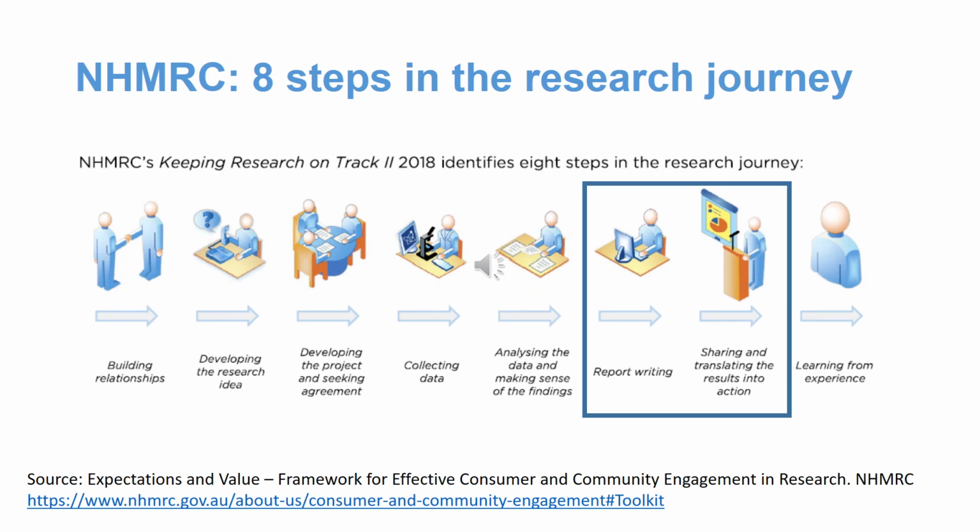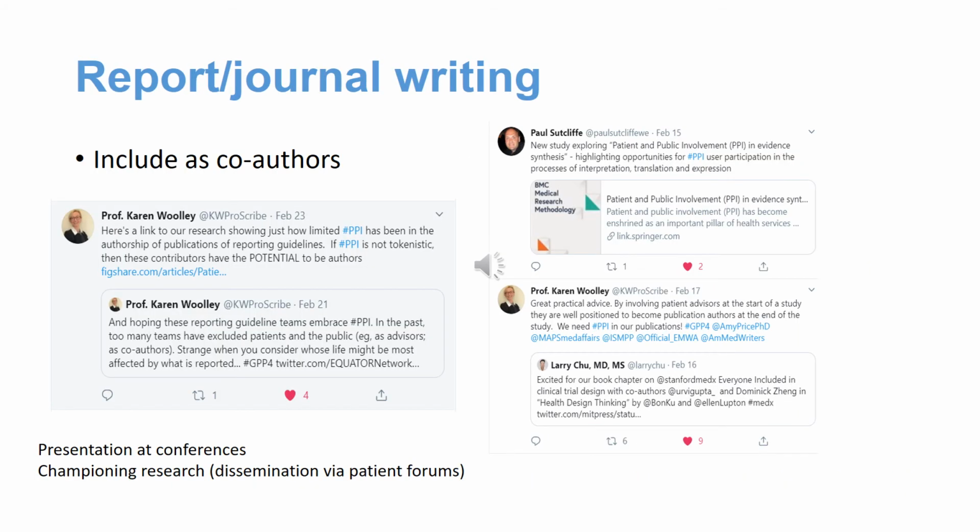I've grouped these two together, so report writing and sharing and translating results into action. There's been a discussion on Twitter recently, and if you're interested in seeing tweets on this topic, the hashtag is #PPI, and that's for patient and public involvement or consumer and community involvement information, broadly speaking. But there's been a discussion around the need to include your consumers, patients as co-authors if they have had quite a significant input throughout the research process.